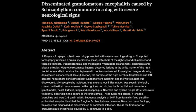Where do we even begin to look for that kind of information? Well, the research paper actually includes a table, Table 2, that summarizes other reported cases of S. commune infection in animals. Interesting. What does that table tell us? Any patterns or common themes? There are definitely some patterns.